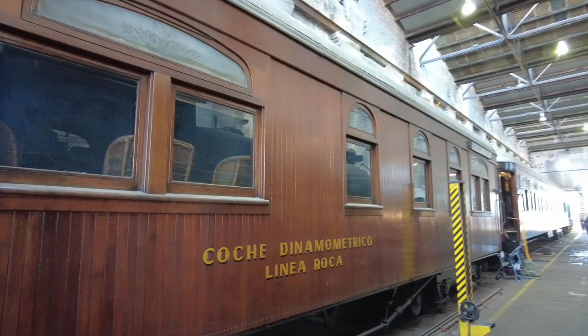So this car is not normally open to the public, but I was able to come back on a later date and see inside it, and it is very cool. Let's go check it out.